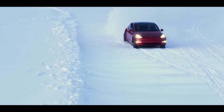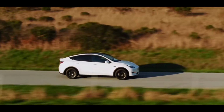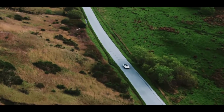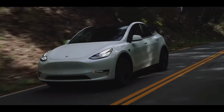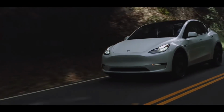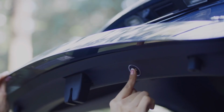Tesla also added a feature called Off-Road Assist, which sends power to the wheels with the most traction and basically simulates a locked differential. This will definitely improve the Model Y's performance and keep you from getting stuck in an off-road situation. Of course, the Model Y is a hatchback vehicle versus the Model 3, which has a standard trunk.